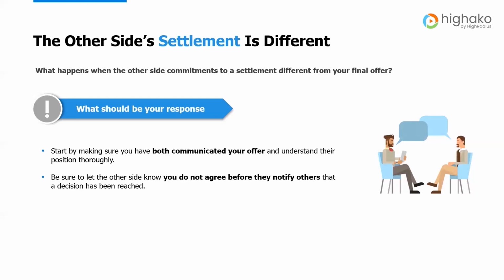So do that. And then if the other side is just steadfast, no matter what you tell me, I hear what you're saying, but I can't agree to what you're offering. Make sure that they know that you're not agreeing to what they're offering, because sometimes they may manipulate you by saying, this is what I'm able to do. I'm able to pay you over the next 90 days. You need it in the next 30 days, for example.